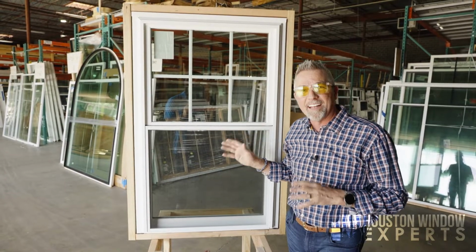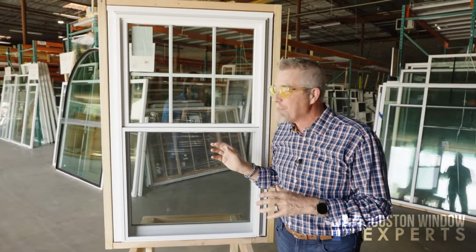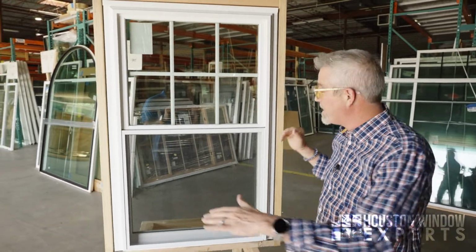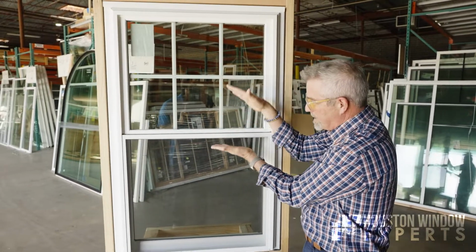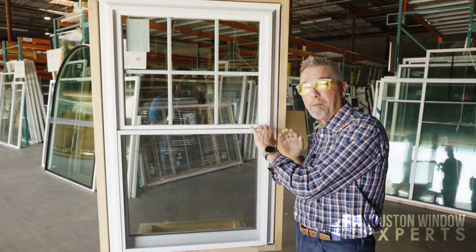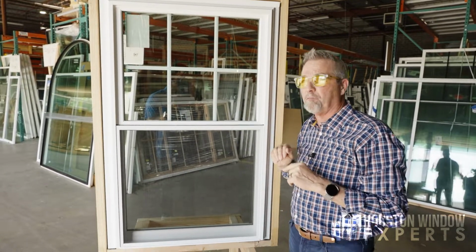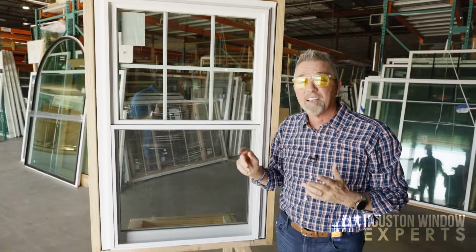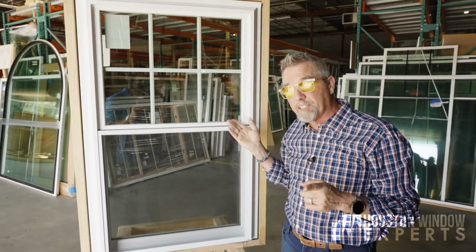So foam filled, and this is an R5 rated foam, which is great for efficiency. It doesn't just have the foam filled, but it also has right here across this meeting rail, where the top and the bottom windows meet, a composite reinforcement in there for strength. Now you say, Jeff, why composite? Why is that important? Well, because if you have an aluminum reinforcement or steel reinforcement, which some companies do, it's not as efficient.